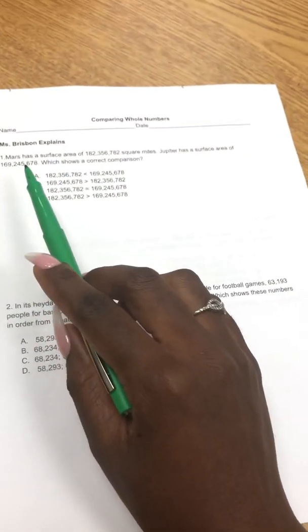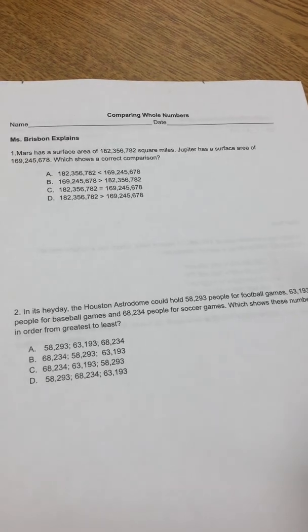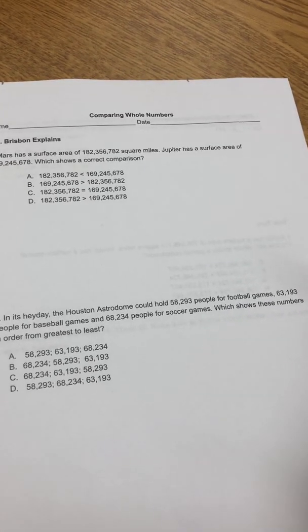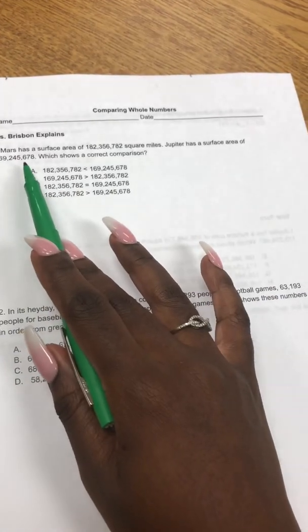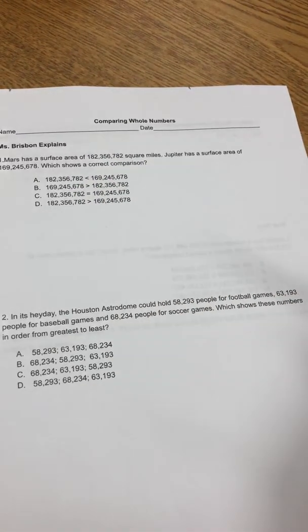The first one says, Mars has a surface area of 182,356,782 square miles. Jupiter has a surface area of 169,245,678 miles. What shows the correct comparison?